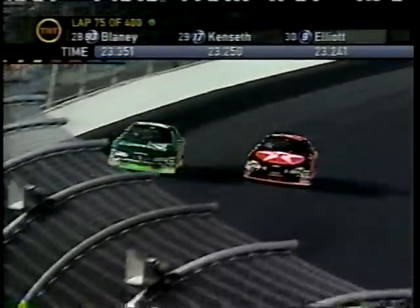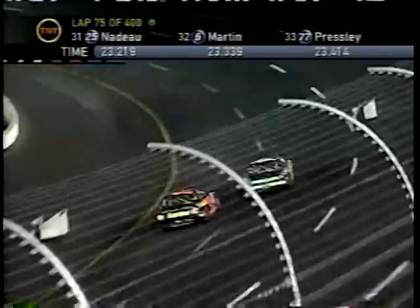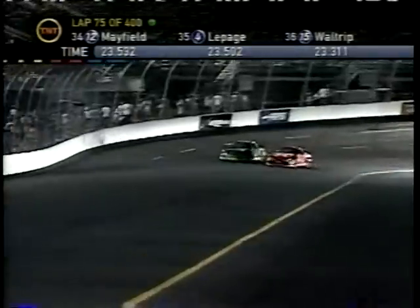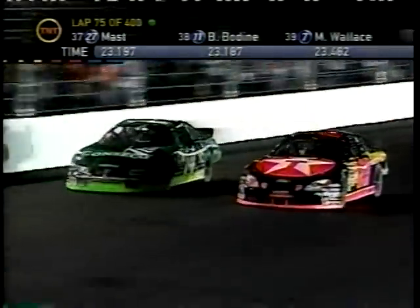Battle for 3rd position. Hornaday, after that fast run to begin with, has fallen back. Ricky Rudd trying to take that away. Hornaday was battling for the lead just a few laps ago, and now he's battling for 4th.